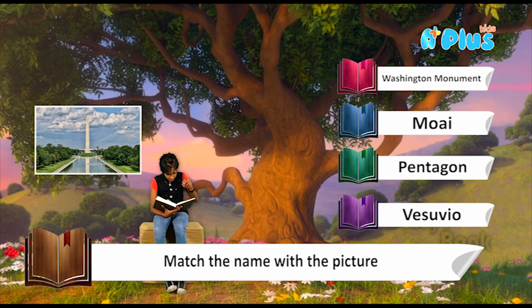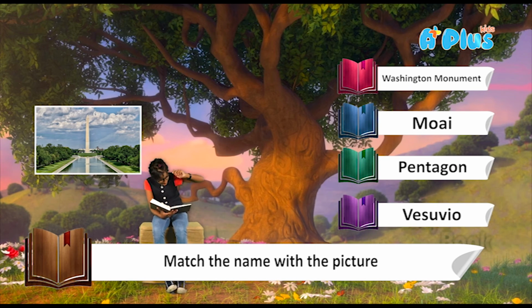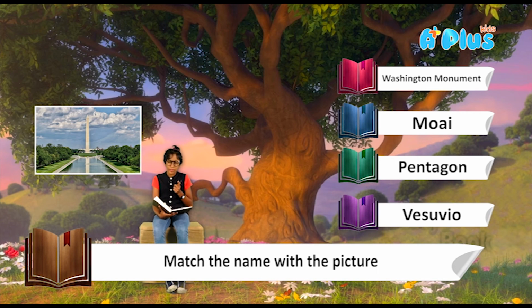It's very hard. I don't think it's Moai or Vesuvio because they're Italian. This looks more modern, so maybe even American. And Washington is in America. Pentagon, I'm not sure where that is, but I think it's a modern building. So I'm gonna go with, I think, Washington Monument. Yes, option A, Washington Monument.